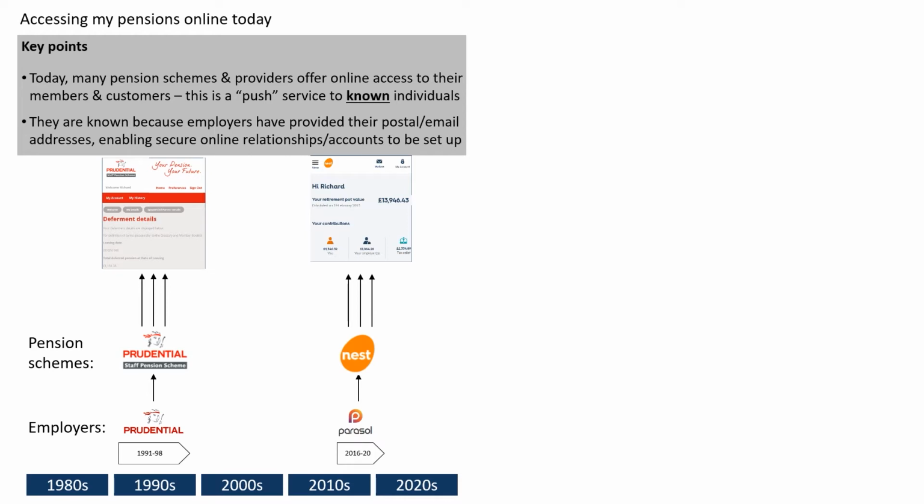Now, I haven't just got 2 pensions, as you know, I've got 9. So I have to use 9 different websites with 9 separate login IDs, all with different password rules and requirements. And this, of course, is a key part of the rationale for pensions dashboards. Dashboards, though, represent a fundamentally different way of accessing pensions information online.